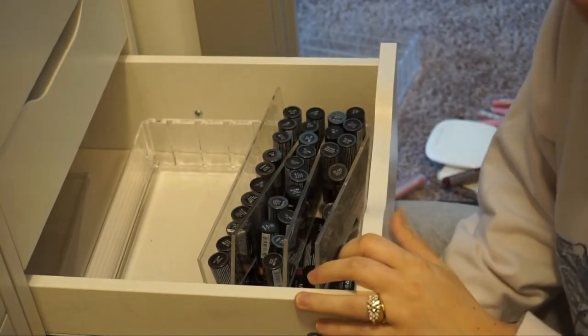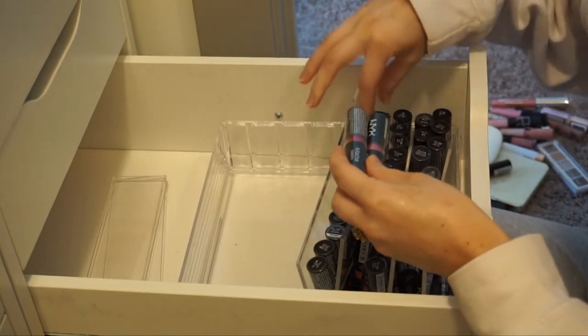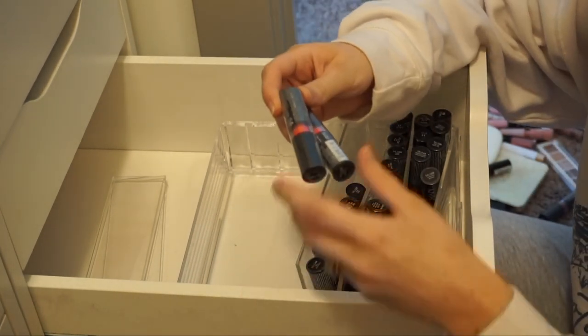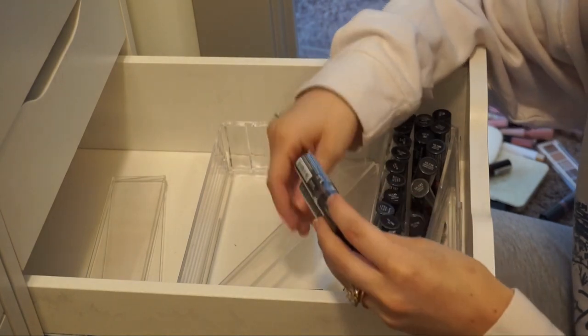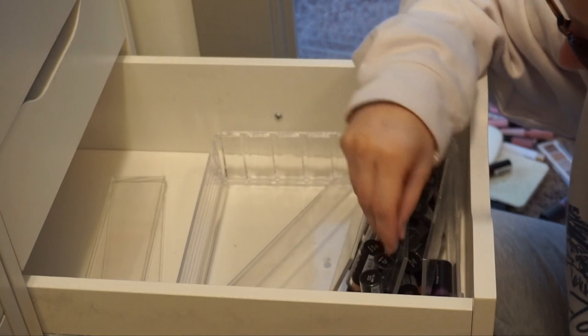Alright. The finale. All of these gotta go. I think I'll keep a couple just in shades that I like. So, none of these. None of these. None of these.